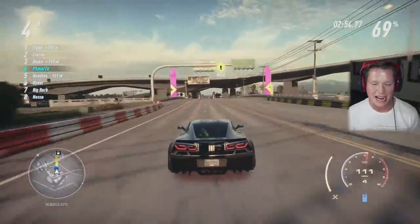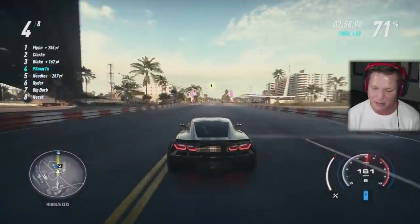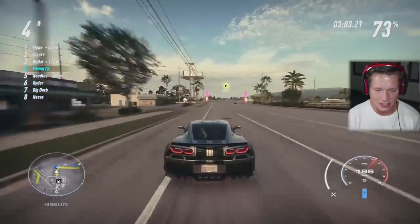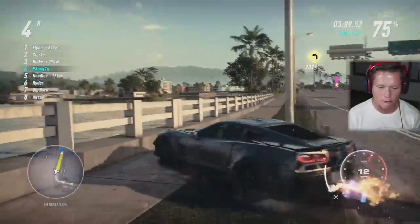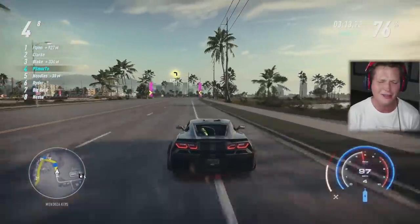Whoa, baby. Oh my gosh. If we would have had nitrous right there, we could have exited that corner with nitrous. That would have been so sick. This might be close. Oh my gosh. Trevor. Trevor. That hurt so much.